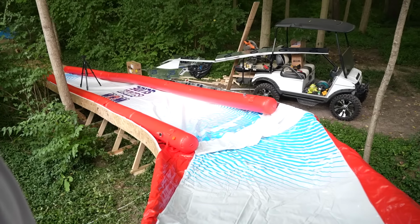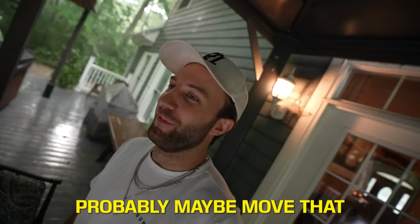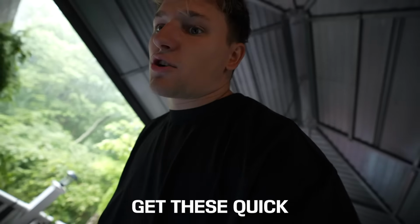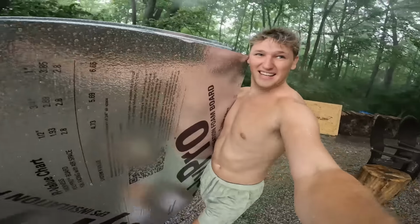And just as we started seeing progress again, out of nowhere it started pouring. Well, I'm gonna go down the slide now. Dude, you think it's gonna ruin it? I don't know. I have no idea how this foam's gonna hold up in the rain. Oh my God, dude, this is crazy. Bro, the foam, I think we should probably move that. Oh, I forgot, we left everything out over there. All right, we gotta go get these quick. It's pouring right now. This is crazy. We barely got wet. Yeah, we didn't get wet at all.